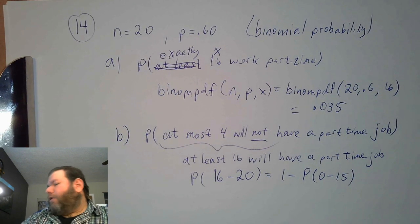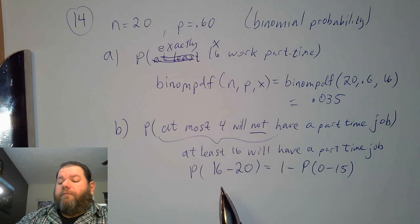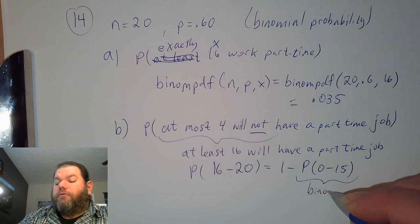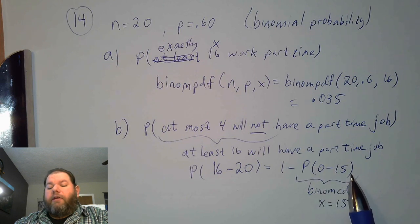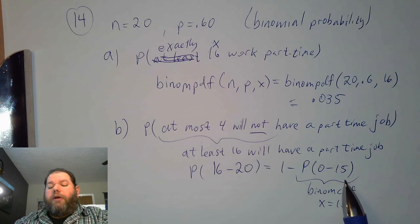Okay. It ends up that we have to use the complementary probability here. Just the way the binomial CDF works is that if we use binomial CDF with a certain value of x, that gives everything from 0 to that value of x, so 0 to 15. So if we want to find the probability of landing in the 16 to 20 range, we have to find the probability of from 0 to 15 and then subtract that from 1.